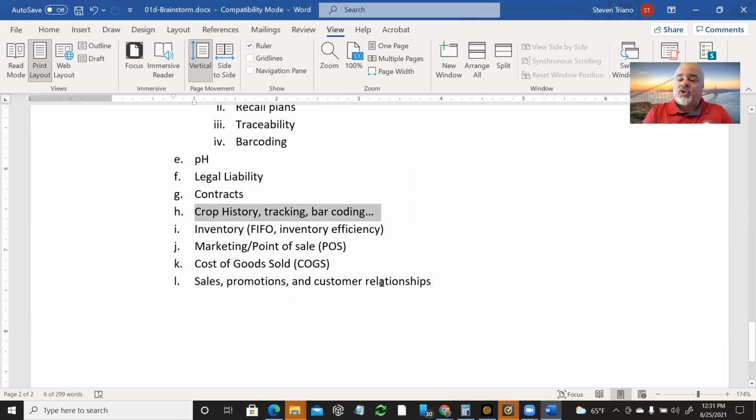What about the crop history, the field? You know, it all starts at the field. The whole crop in the field, you need to know, where did my raw product come from and what do I know about that product? Inventory, there's something you should know. FIFO, first in, first out.